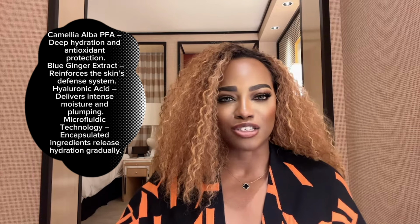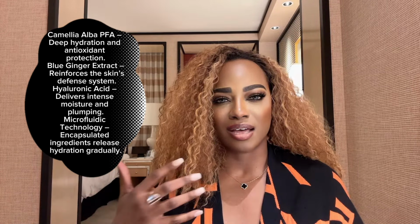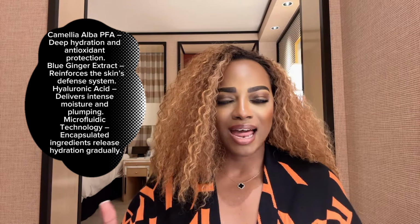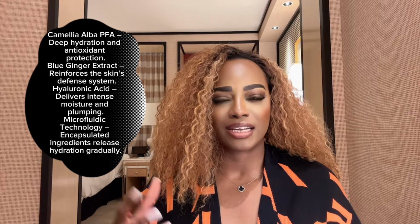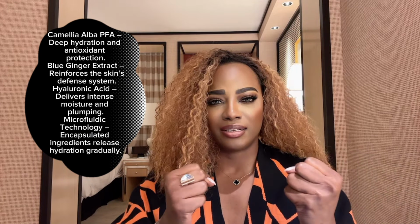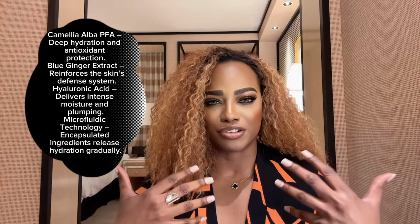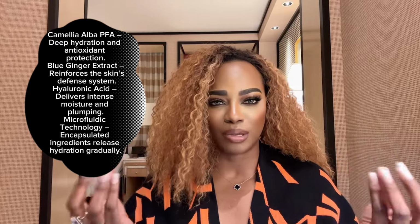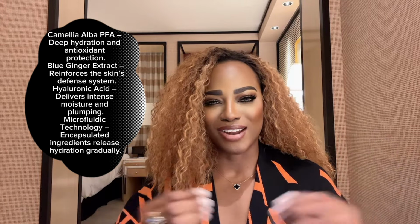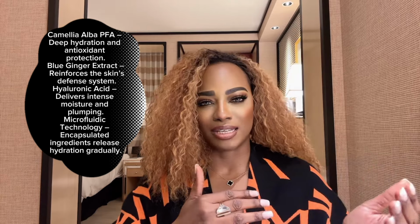There's blue ginger extract as well. This is really great for boosting the skin's defense systems. Then lastly, we have the microfluidic technology. Now, all this means is that these ingredients are encapsulated in like little beads, and when you put it on your skin, it delivers gradually that deeper hydration. So then who would this be for? This would be for your dry skin types, right? Dry to normal skin types can go after this.